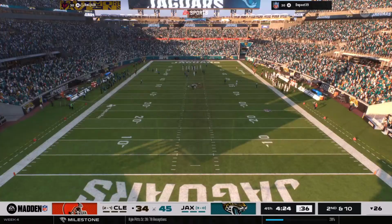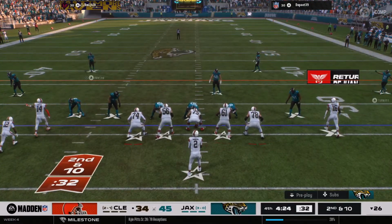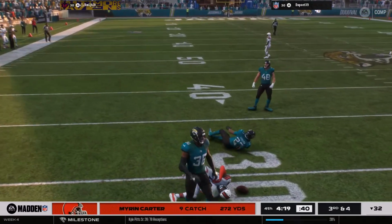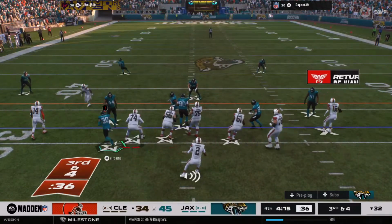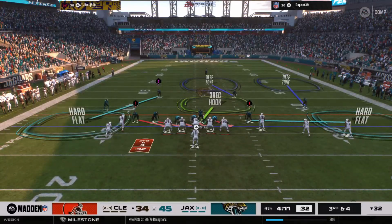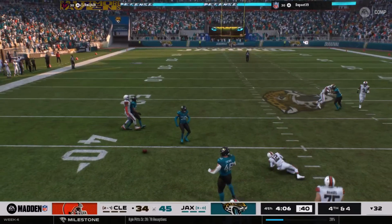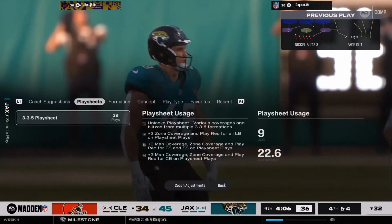It's 2nd down and 10. Working out of the gun, Sanders. Throwing the out route, complete. And he'll go down after fighting his way to the 32. Offense in the hurry up here. Third and short here, Sanders. He had it for a moment, but a great defensive play to jar it loose, incomplete.